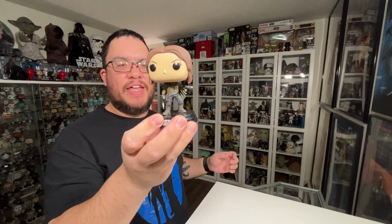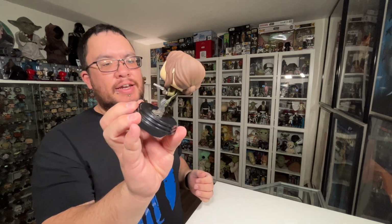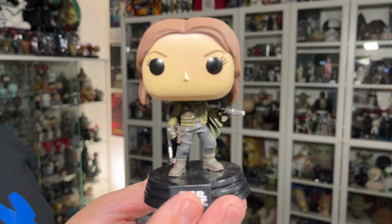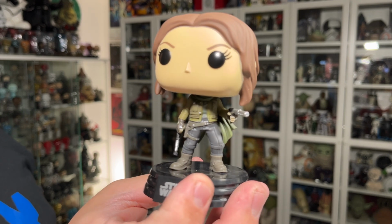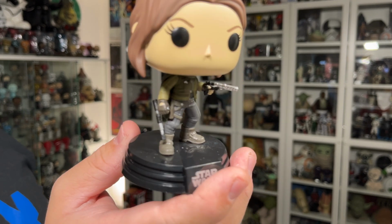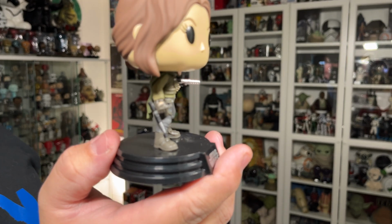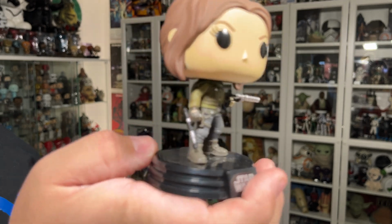For my number 7 spot, I chose the new Jyn Erso. This one is from the Power of the Galaxy line, or wave of Funko Pops that Amazon is doing. This one is number 555 in the series. And again, it just comes down to stance and little details on this one. I just love the battle stance on this one. She's got her blaster drawn, and that whacking stick that she uses in that scene on Jedha to take out some stormtroopers. So great looking Funko Pop.